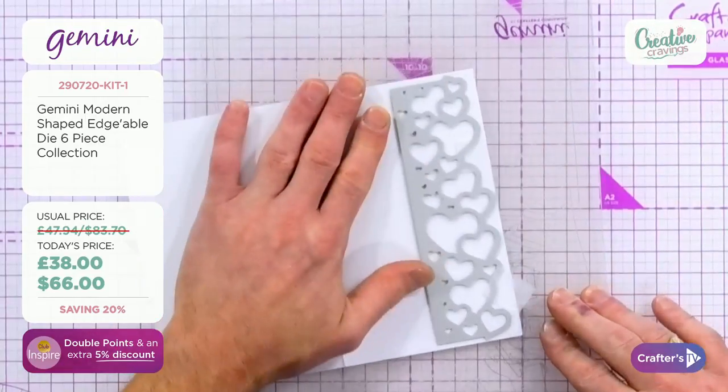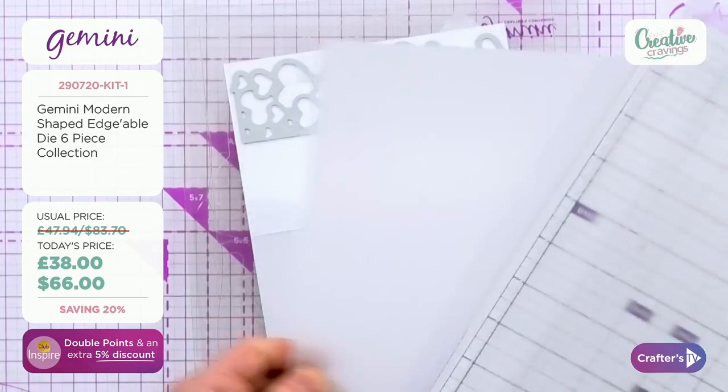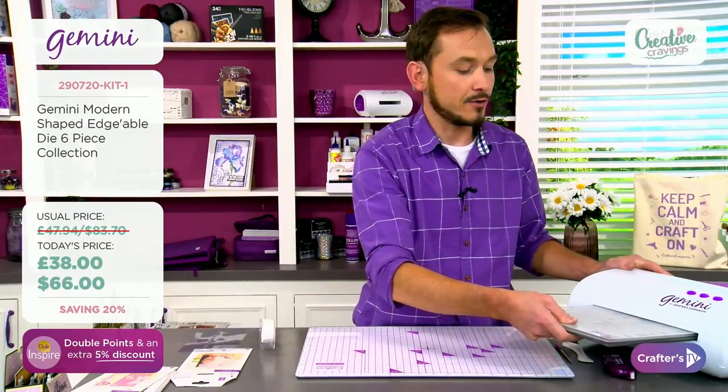So let's just turn this around so we're facing that way. And I'm just going to turn it at a slight bit of an angle. And then again, what we're going to do now is pop that on top: plastic shim, magnetic shim, top cutting plate, and we're just going to run it through that way.